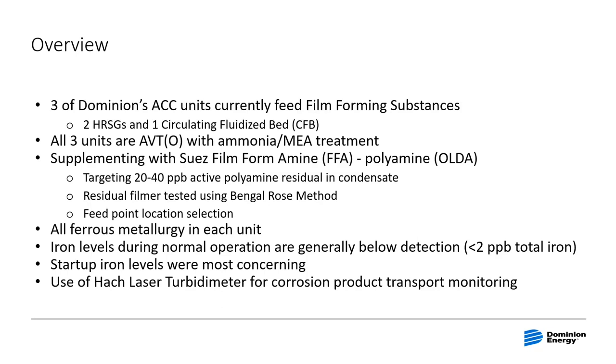The filmer feed location has been a point of interest and discussion for us as well, which we will discuss later. Each of the units has all ferrous metallurgy, no yellow metals. None of the plants utilize condensate polishers, and the condensate iron levels during normal operation are generally below detection, at less than 2 ppb of total iron.